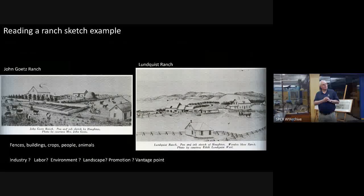So as I said, if you're a folklorist, you can look at Houghton's drawings and find a lot of information. Somebody who really knows this stuff would probably tell you that that type of fence came from a certain ethnic group, or this kind of barn was associated with somebody, or those kind of cattle were brought to Wyoming at a certain time period. And these images are primary sources for looking at all this kind of stuff.